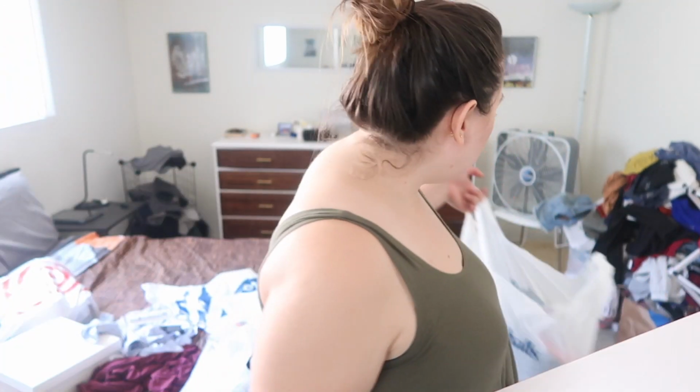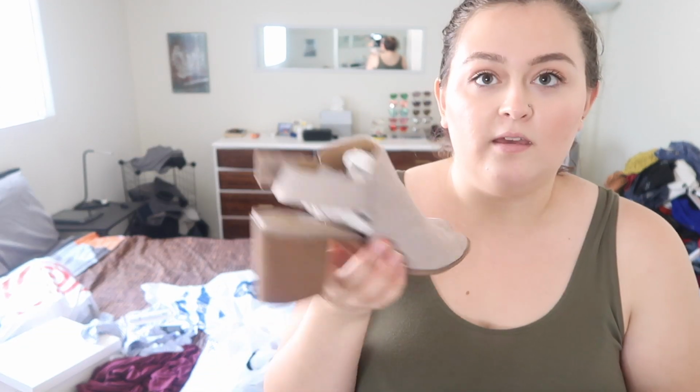Then I went to Marshall's, and I went to Marshall's for the purpose of finding workout pants, work appropriate shoes, and some more casual work camisoles and tops. I'll go ahead and show you the shoes first just to get them out of the way. I really liked these, and they had my size, so I thought these were super cute for work, very neutral, so they go with a lot of different things. Very comfortable size heel. They fit nice. They are easy to get on and off. They just have a little Velcro thing on the side, so really into these.